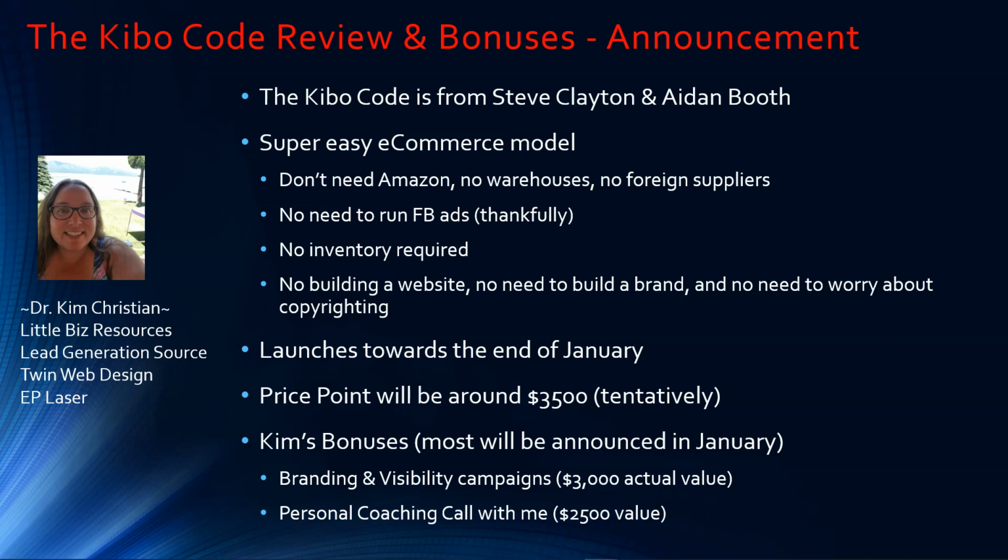Now, the launch for the Kibo code is towards the end of January. So if you're looking for the Kibo code actual review, look in January. In the meantime, the link will be below if you're on YouTube, or it'll be on this page if you're on my site, and you can sign up with the form so that you get notified as soon as it launches.